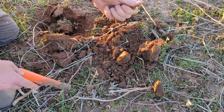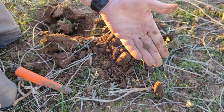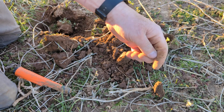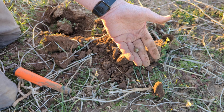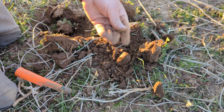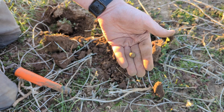There it is. Another mini ball, or whatever they call them, the ones that would go into handguns. All right, let's keep going. We're in a little bit of a hot spot here. I'm going to have to mark this mentally so I can keep really digging here.